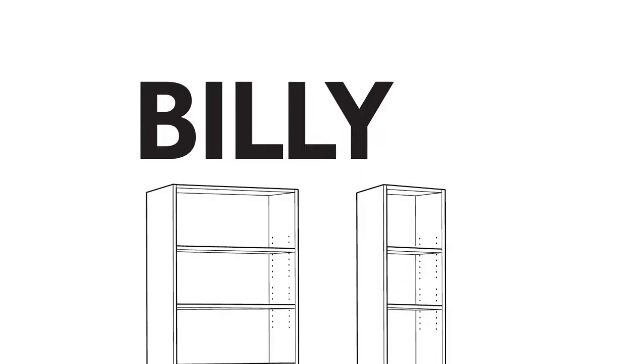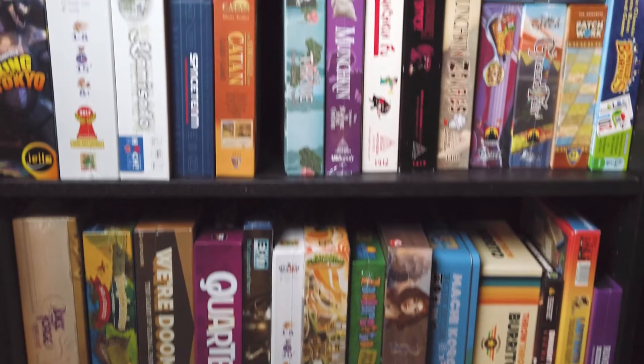So this is the Billy. Hey, Billy. No. That is what it sounded like. That's silly. But what we use the Billy for is small game storage, and it excels at this. This is the standard height Billy, and there's over 100 games on this shelf.